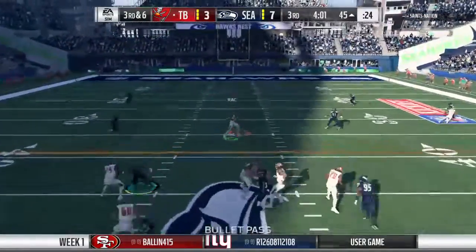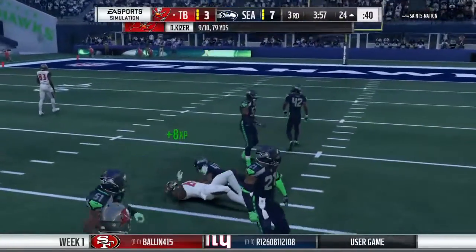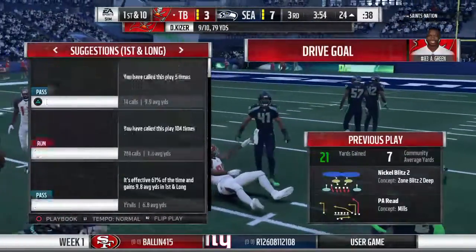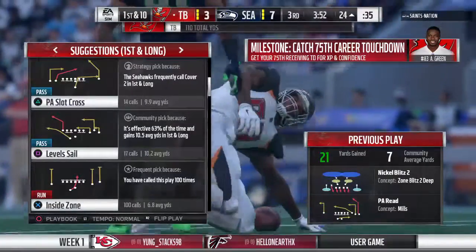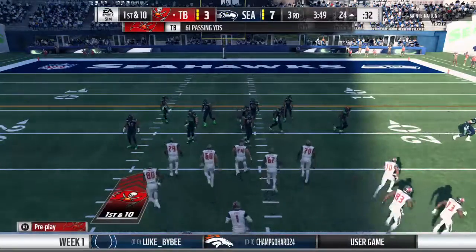Play action now, Kaiser, and he's got a man. It's the tight end Howard, complete. And he goes down, but not before getting this inside the 25. The 21 yards there as they convert on third.